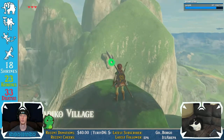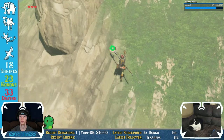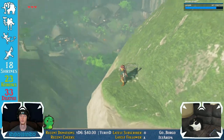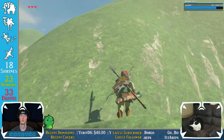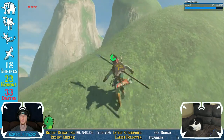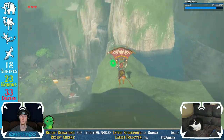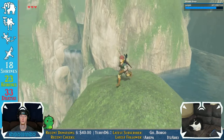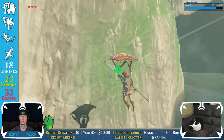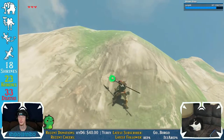Hey, look at that. There's a weird little outcrop right there. You see that? I must know. Really? This is suspicious as hell, and there's nothing here. This is very weird. Yeah, I kind of thought it was going to be a Korok too, but there's nothing there. Did I miss something? I missed something, Cecilis.